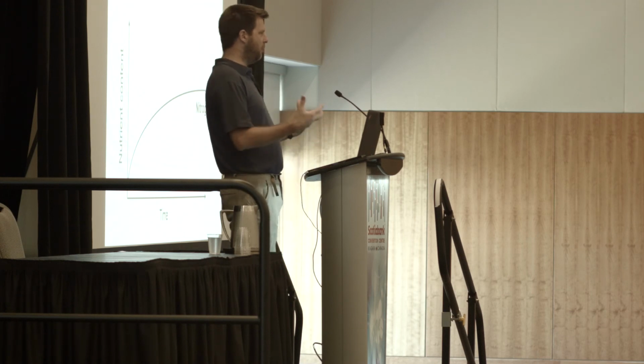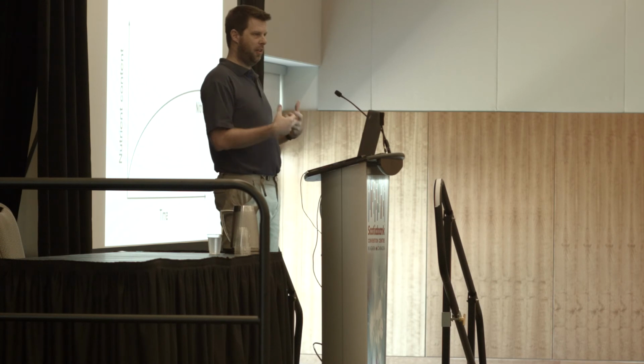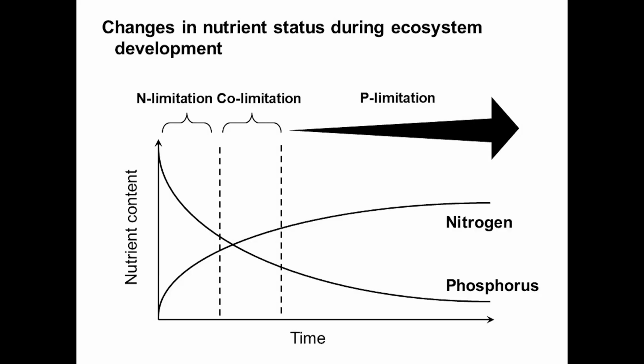And so when we start off with a new soil, maybe it's a volcanic flow or a sand dune or a glacial moraine, typically that soil has very little nitrogen, and that's depicted here on this schematic diagram. We've got nutrient content on the y-axis and time on the x-axis. Time could be hundreds of years, it could be thousands of years, it could be millions of years, depending on those other soil-forming factors. And so nitrogen starts off, as you can see, at time 0, very low in most soils, but it accumulates. Organisms bring nitrogen into the system, they fix nitrogen, and the nitrogen capital of the soil increases through time.